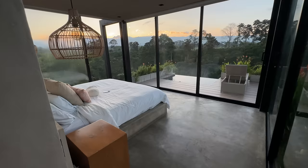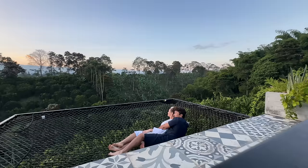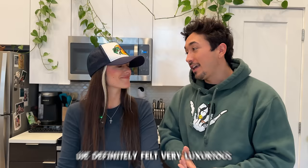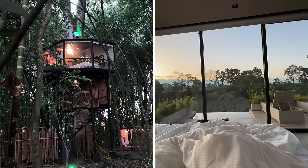This one was straight up on top of the trees. It was a glass box, so the sun was beaming in and you felt it all. But other than that, it was definitely a fun stay. We definitely felt very luxurious sipping on our beers and our champagne or whatever on that net outside. It was truly a beautiful experience and definitely would recommend both of them.